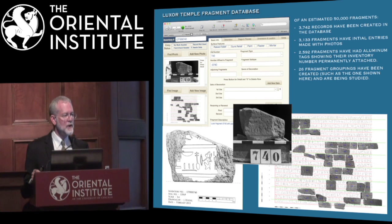Jay has also been with our block yard assistant, Gina, has been affixing aluminum tags with their numbers onto each block. And we've got almost 3,000 of those done. And we have quite a few preliminary fragment groups on paper that are also being documented here that haven't either been physically restored or published yet.